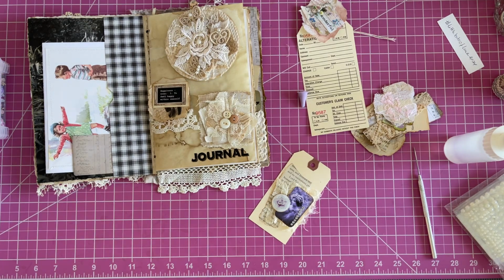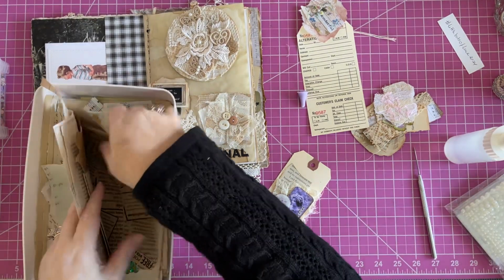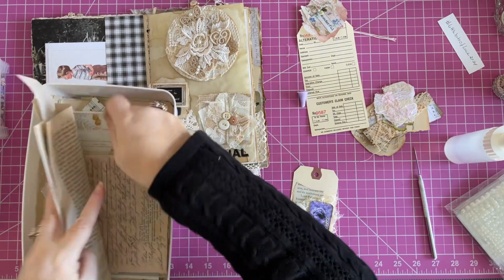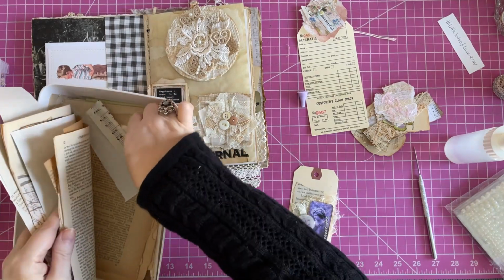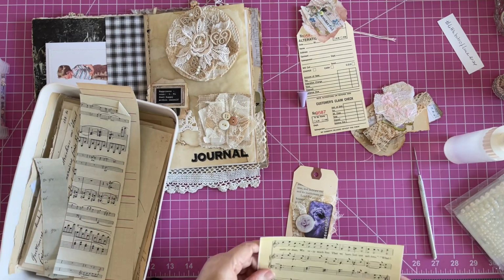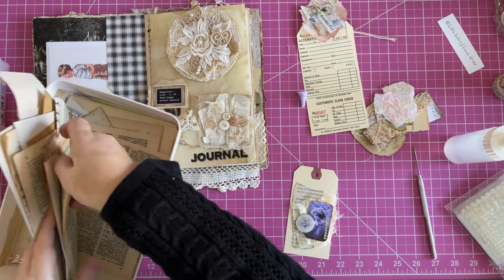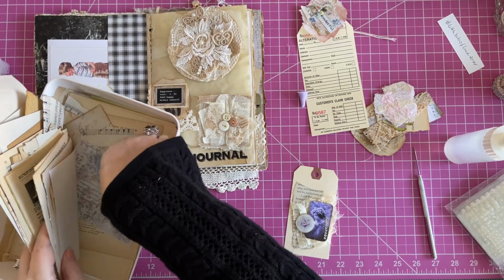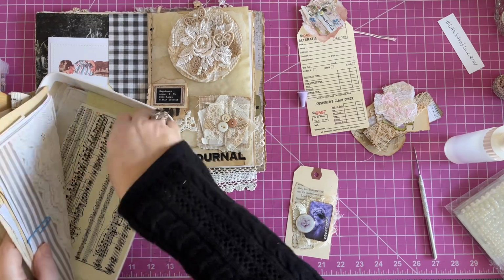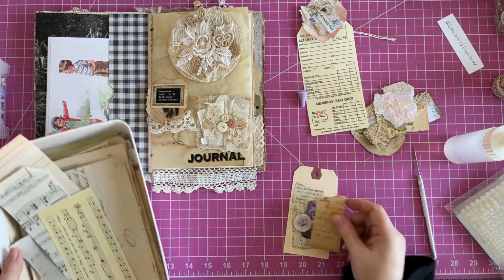I wanted to grab a little bit of music paper. This is my box of everything. Is this music paper going to look good? I want a different color though. I don't know if I have any music paper that's old looking. I don't know where my music books went. I have a vintage music book that's just falling apart. Literally, you touch it and the pages fall out, and you can only glue them down because they're so old that they break apart. I thought I had some in here. Bummer, I don't. Well, I want another color.